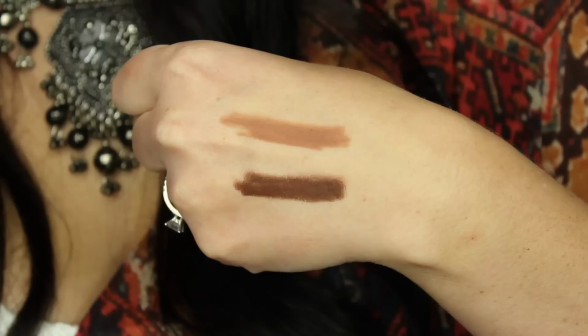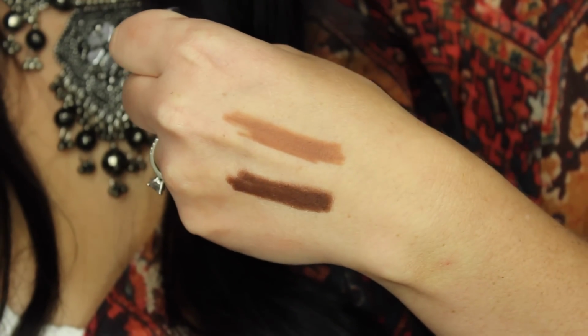And on my lips, I've just been loving this. This is my Holy Grail Nude Liner. It's by MAC. I mentioned this in my favorite lip combo video by MAC, which you guys really like, so thank you for the feedback. I'll definitely be making more of those for you guys. As I said, this is Stripped Down by MAC, and it's just a beautiful natural nude shade, perfect for lining your lips, and I just filled in my lips completely with it today.